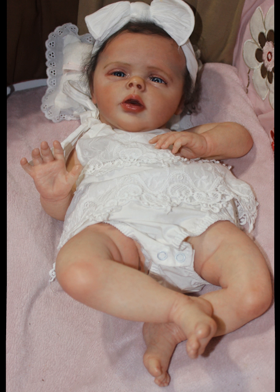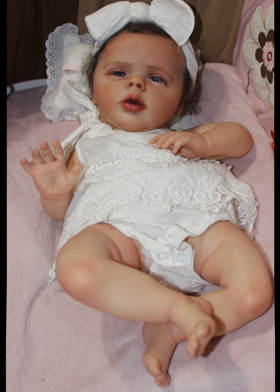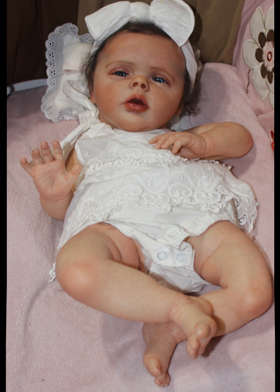But I just wanted to catch her here and show you how beautiful she is, with those little eyes open and looking around. And I know you guys enjoy seeing the reborns have movement and things like that, so I thought I would come on and show that to you. I love seeing those big, beautiful blue eyes. I think she has just got the prettiest eyes. So I hope you guys enjoy seeing her.